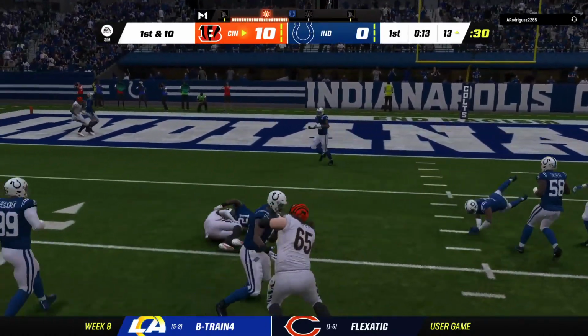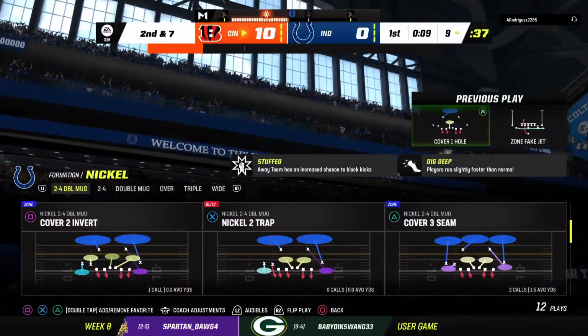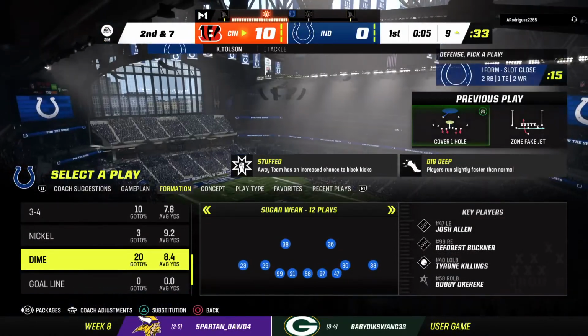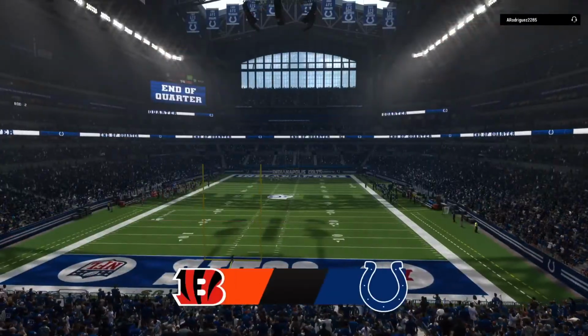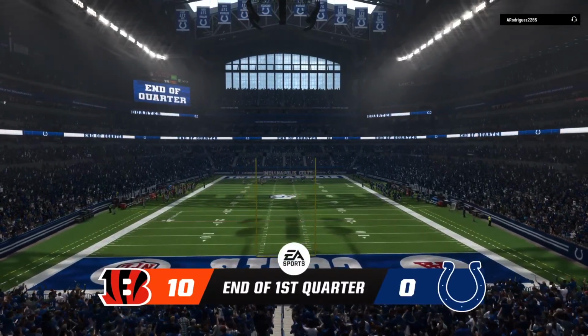Swift going to try up the middle. He'll get this down inside the 10 for a pickup of about 3. It's a pickup of 3. Brings up 2nd and 7.